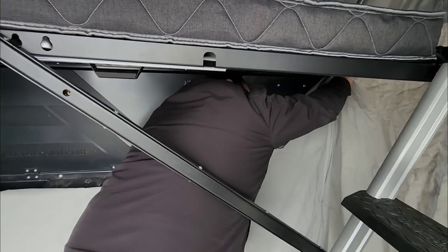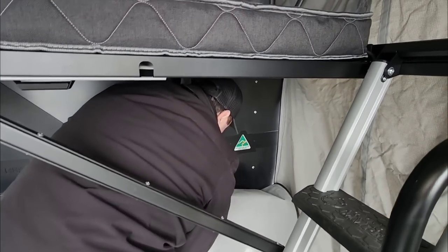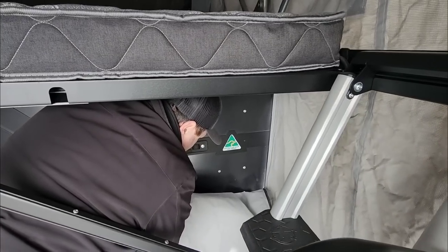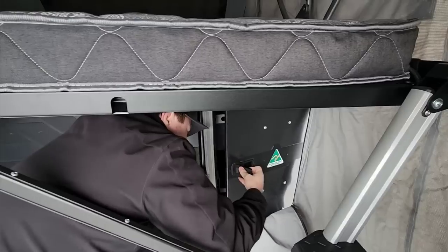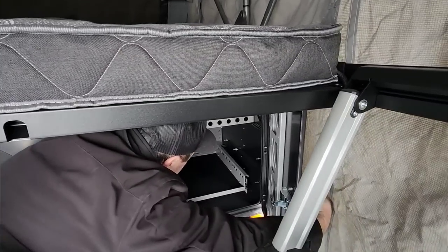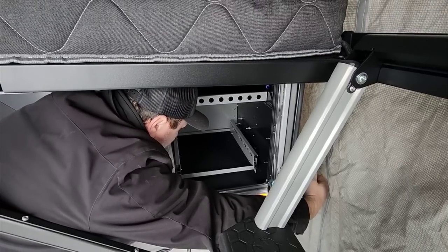So it's all really good design. They make it so that you have access to everything from within your camper. Australian made and owned. Oh yeah, another huge storage with the sliding tray. That's one of the upgrades that they offer, is that sliding tray. That is super nice.